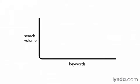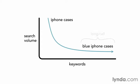For example, if I were selling iPhone cases, I may start looking into the keyword iPhone cases, a term that gets typed into search engines a lot. It's extremely competitive, and it's probably going to be very difficult to rank for. But I might also take a look at a more long-tail keyword like blue iPhone 3GS cases. It's going to be extremely relevant, less competitive, and easier to rank for at the expense of raw search volume.